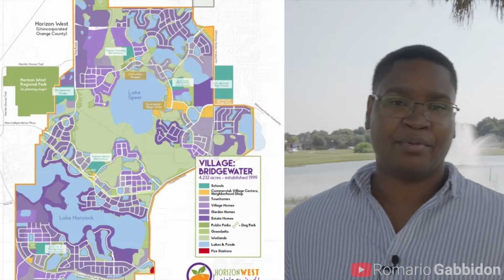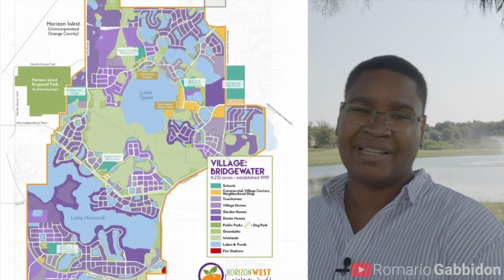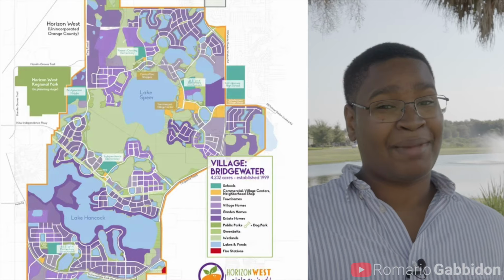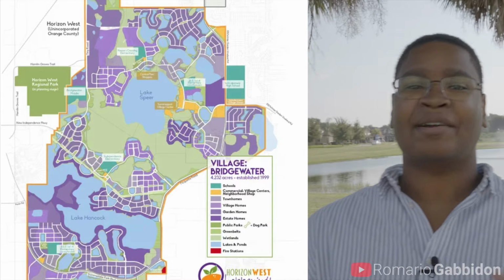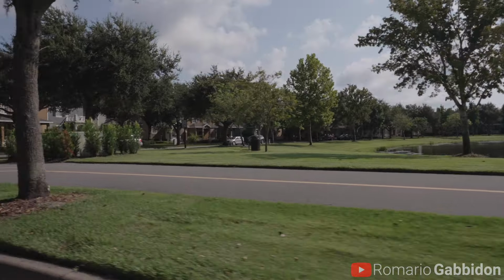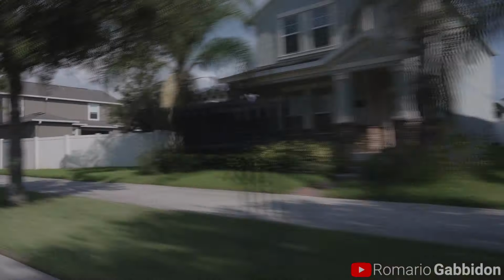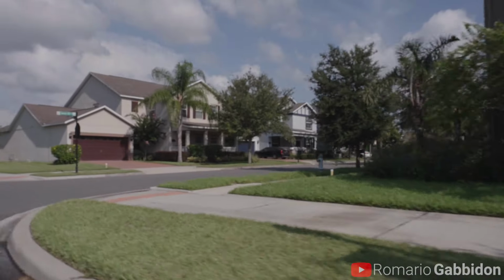So right now we're in the first village of the day, which is going to be Bridgewater. This is the northernmost village in Horizon West. It's the second ever established village in Horizon West, dating back to 1999. This area has had time to mature, and so what you see a lot of is mature trees, tree-lined streets. It has this sort of historic, old town charm to it, but still keeping up with the times of today. This village isn't necessarily retail heavy. There's not a ton of big shopping centers in here, but you do have really well done spots.